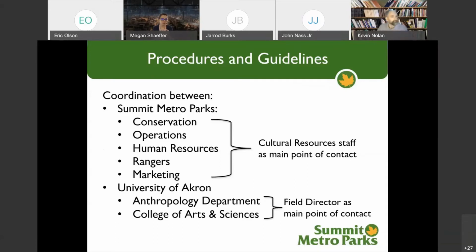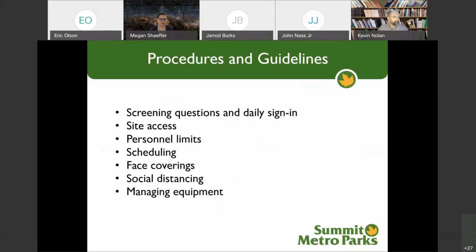Human resources, because they're the people that are putting out our guidelines for how we deal with COVID, the rangers, so that they know. We always like to let the rangers know what's going on, and marketing, in case people call in and say, why do you have people up there at that site? At the University of Akron, of course, coordinating between the department and the College of Arts and Sciences. So we had two main points of contact, and I think that was really important. That was myself for the parks and Tim Matney for the University of Akron.